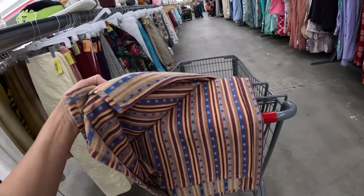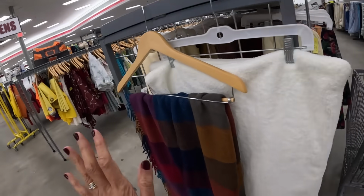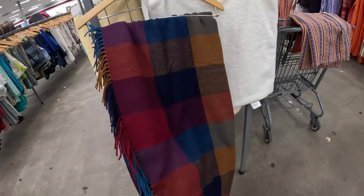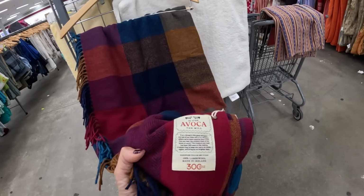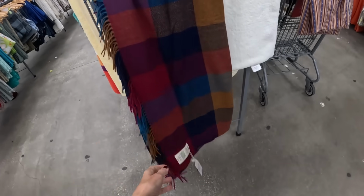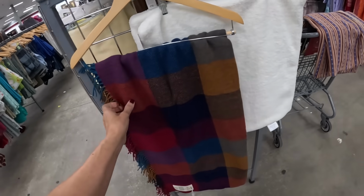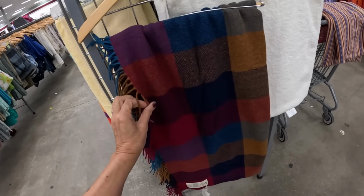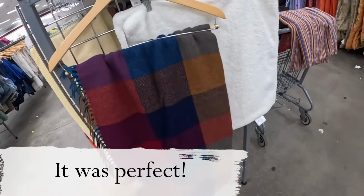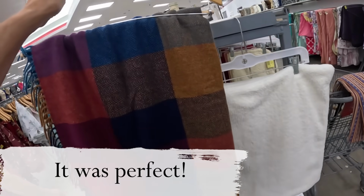Now I'm just going to say words. This is probably going to be the find of the day. I never find these. This is a beautiful loomed, made in Ireland, Avoca, 100% lamb's wool blanket, throw blanket. I am really hoping there are no holes in this, because if somebody bought it and stored it, it could have holes. So I will take it off the hanger and hold it up to the light.